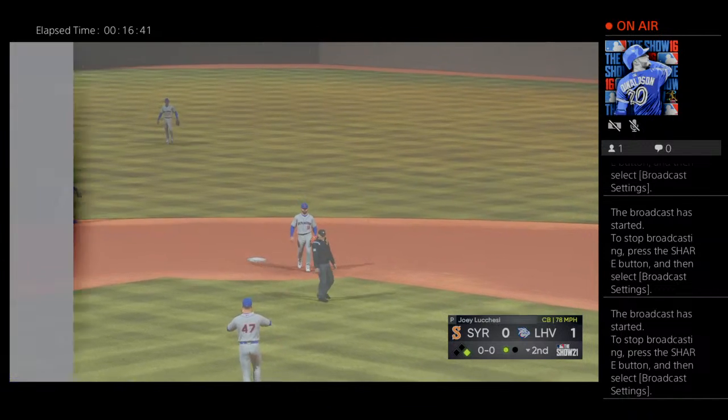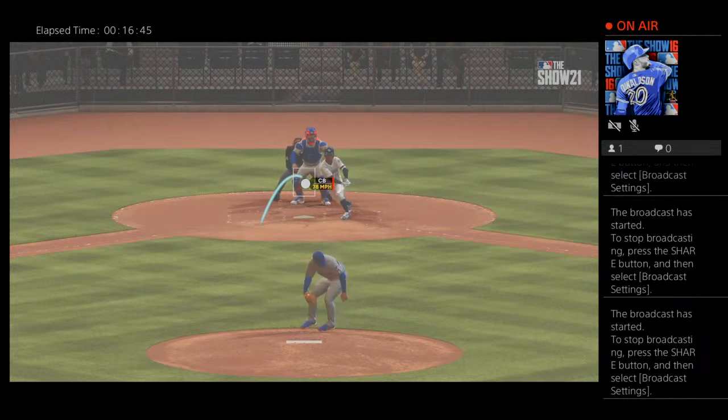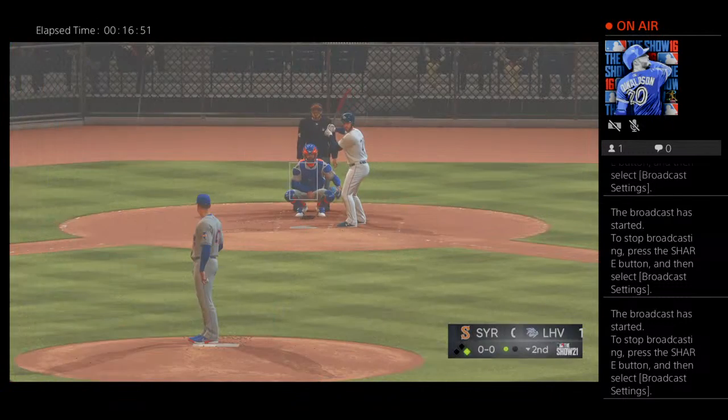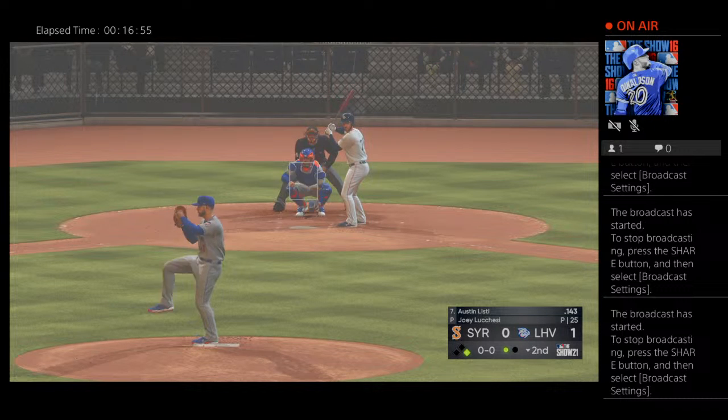Nice execution right there, Dan. Kept his front shoulder in, kept his hands inside the baseball, ripped the base hit up the middle. And if you're a pitcher right there, you can't get discouraged. Sometimes even when you make a good pitch, the ball is going to find a hole somewhere. That one right up the middle.